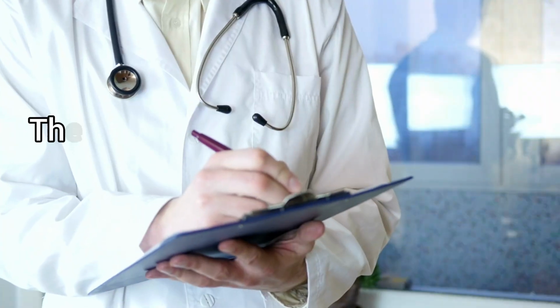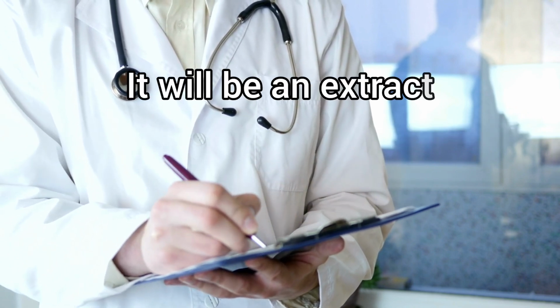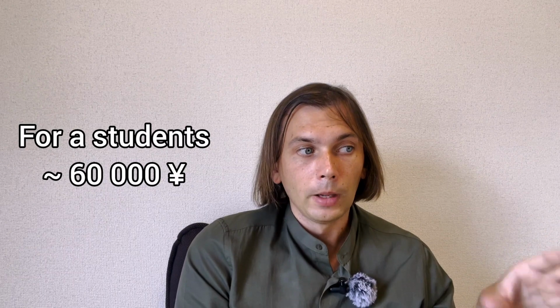What we do in this case, we go to Kuyakusho again, show our insurance certificate. The hospital will give you a referral for the documents you need to take. It will be a statement that shows what category of citizens you belong to. Accordingly, you will be billed as much as possible for your category. For example, for students it will cost in the neighborhood of 60,000 yen. We go to Kuyakusho, ask to determine this category, we give this document back for one day and with it we already go to the hospital.